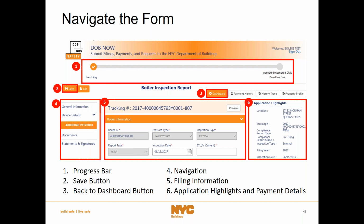The center section is where the data entry occurs. And then over to the right are the application highlights, which shows a summary of the filing and calculates the fees associated.